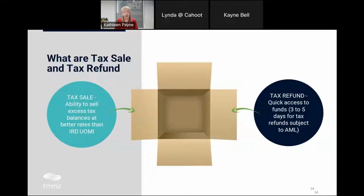On the other hand, if they're doing a tax refund, then that's normally really quick access to that tax. Particularly in COVID, we saw a lot of this happening where people said, I need the cash out now. I want to have that tax in my hands because I need it in the business. Provided they've done AML, then they can have that tax out within 3 to 5 days. And actually during COVID, we had it out within a day or two. We were really onto it because we knew that people needed it right then and there. And so we talked to IRD and said, come on, we need to get this money out to their account really quickly. Normal days, it's normally 3 to 5.